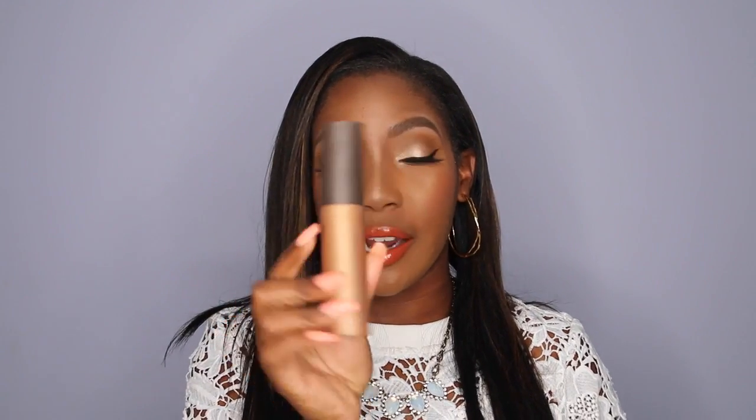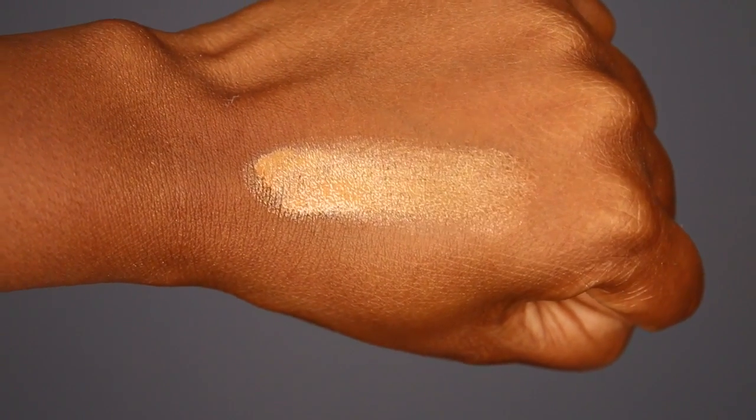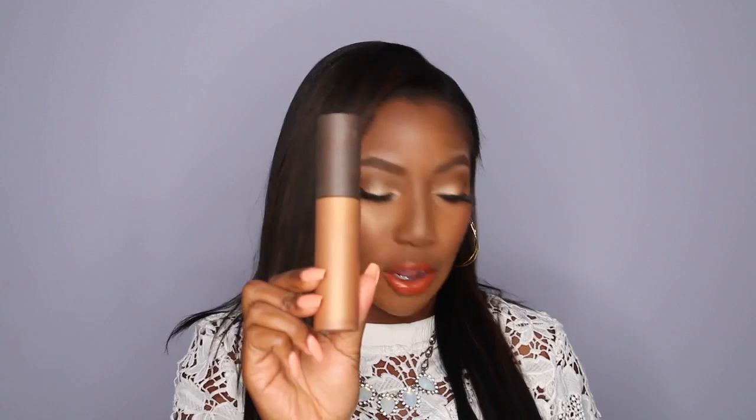So anyway, the first one I want to talk about is the Becca Shimmering Skin Perfector, and this is in Topaz, I believe. Yes, Topaz. So I like to add this one to foundation and or to my body lotion, and I'll put that all over, and it gives a really pretty glow.